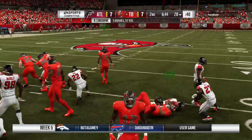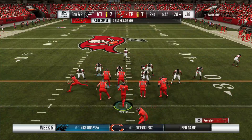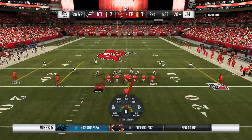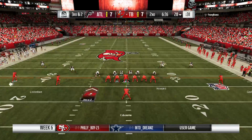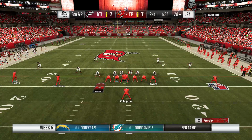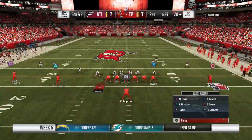And he'll be brought down here at the 28. 8 yards on the ground there, and now they're looking at a 3rd and 2. And there we saw one of the downsides of blitzing during a rundown, because sometimes you get out of your gaps. You don't fit the run quite as well because you're headed towards the ball carrier with abandon.